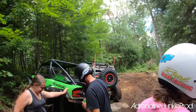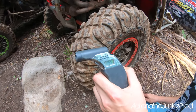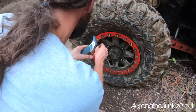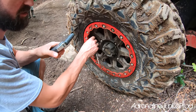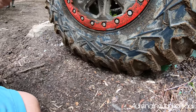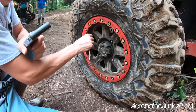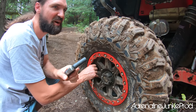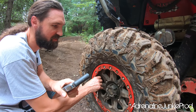Can't live with this. So I had 15.5 PSI in those. That's not helping my case either. Not my excuse, just saying. I was set up for high speed, right? I didn't want to get pinch flats at Dacre. Yeah, that'd be the worst to get up. But it's even riding a little choppy because of the pressure. So I'll do 10 in the rear, 8 in the front.